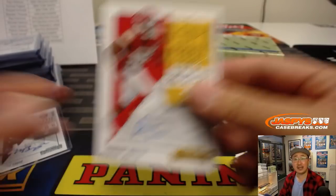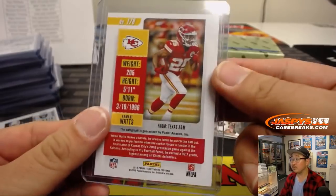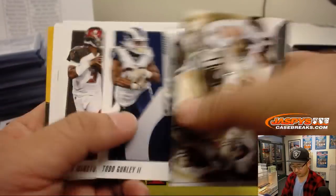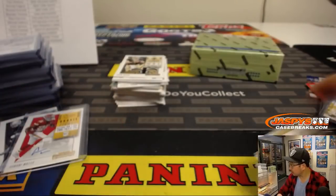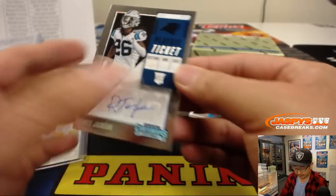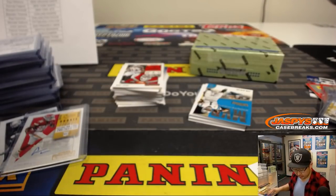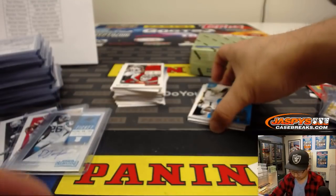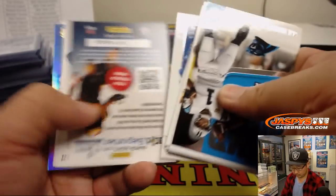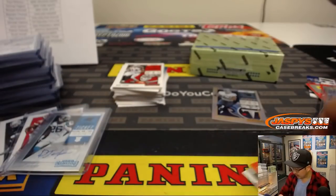We've got Armani Watts, rookie ticket autograph for G-Lo and his Chiefs. Dante Jackson, playoff ticket auto, 92 out of 99 for the Panthers. Ricky Hulbert on the board with the Panthers. And we got Derrick Henry, 58 out of 99. Strong season for him.